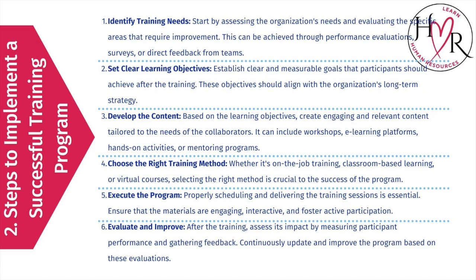Evaluate and improve. After the training, assess its impact by measuring participant performance and gathering feedback. Continuously update and improve the program based on these evaluations.